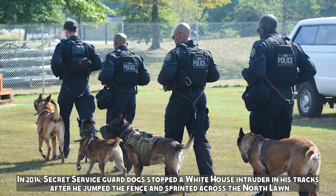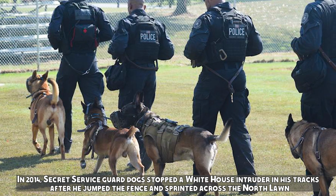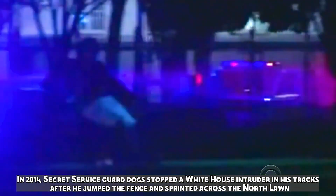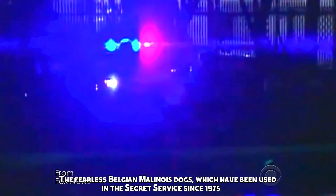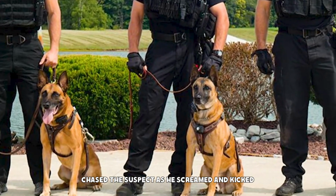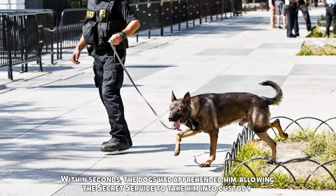Number 2. In 2014, Secret Service guard dogs stopped a White House intruder in his tracks after he jumped the fence and sprinted across the north lawn. The fearless Belgian Malinois dogs, which have been used in the Secret Service since 1975, chased the suspect as he screamed and kicked. Within seconds, the dogs had apprehended him, allowing the Secret Service to take him into custody.